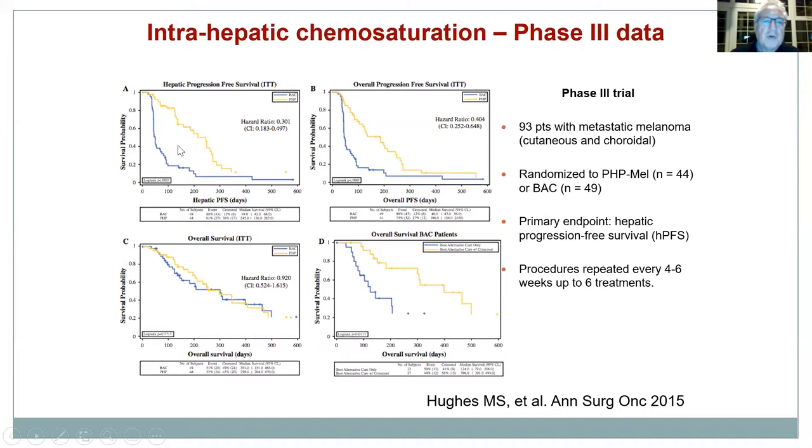Disappointingly, as you can see here, it had limited, if any, impact on overall survival, i.e. how long patients lived. So while this is, I think, still a treatment which has a role and has a place, and for patients whose disease is confined to the liver, various forms of liver-directed therapy are probably better than much of what we've had by way of systemic treatment. And it's clear that there's still a great way to go with this problem.